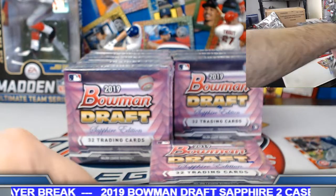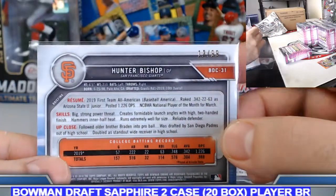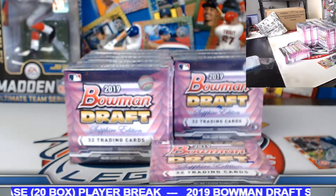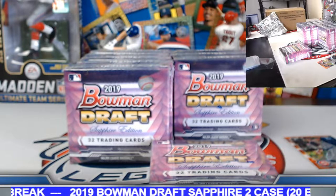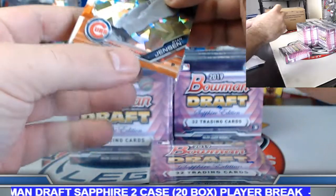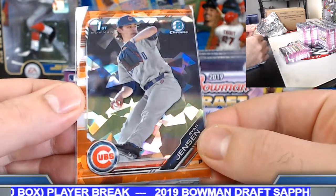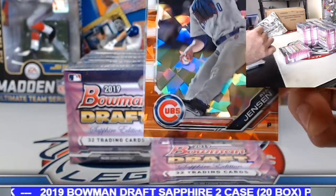And let's take a look at our first colors here. All right, Hunter Bishop on the board, number 12 out of 99. Nice blue sapphire. $15 out of $25 for the Ryan Jensen spot. Nice little fiber there. Orange sapphire on the board.